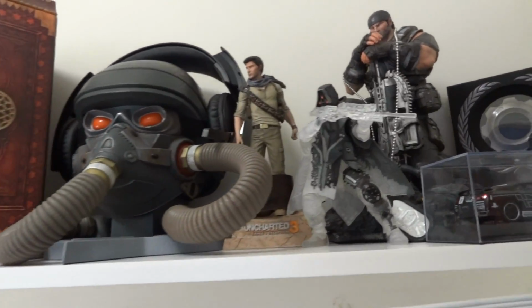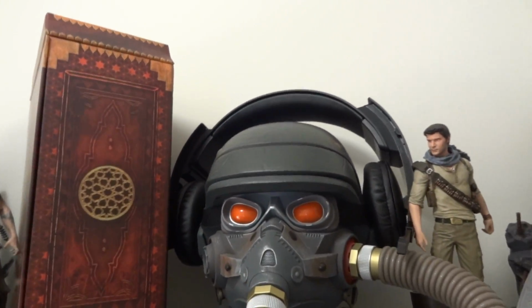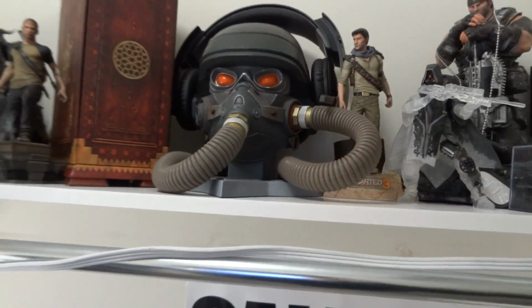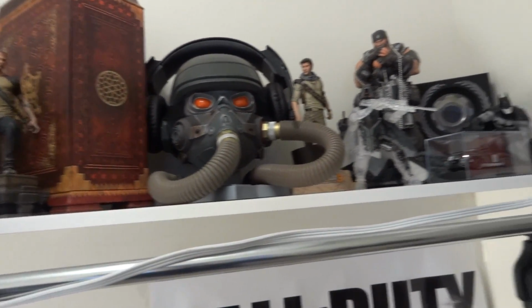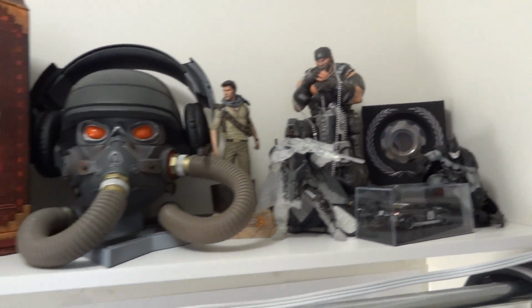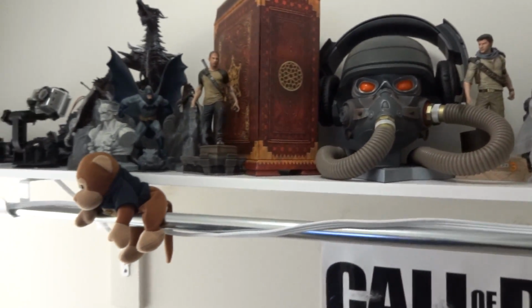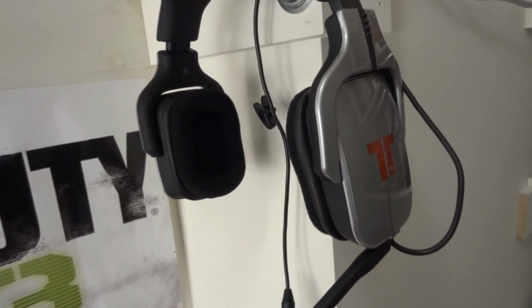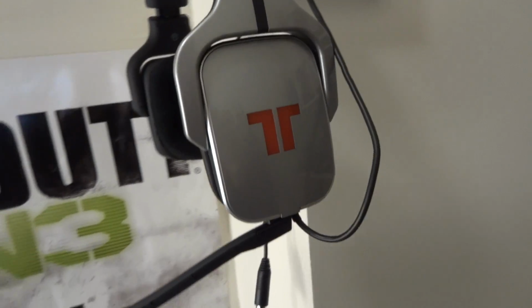You see the Killzone dude is rocking the wireless PlayStation headset, which is convenient to just pull off of him every so often if I want to use that headset. We got Batman, Gran Turismo, Gears of War, lots of stuff represented up on this top shelf. There's also a pair of Tritons hanging out over here. These are the 5.1 surround headset.